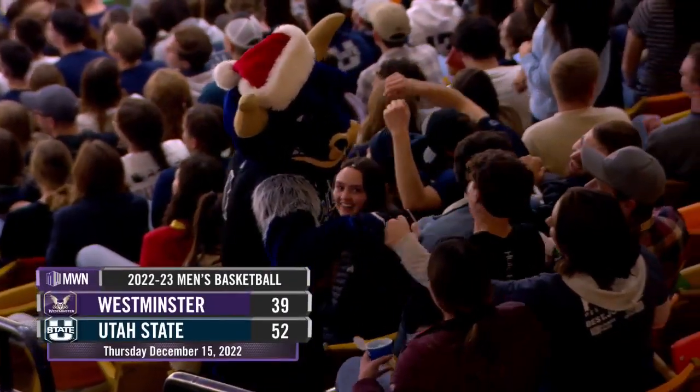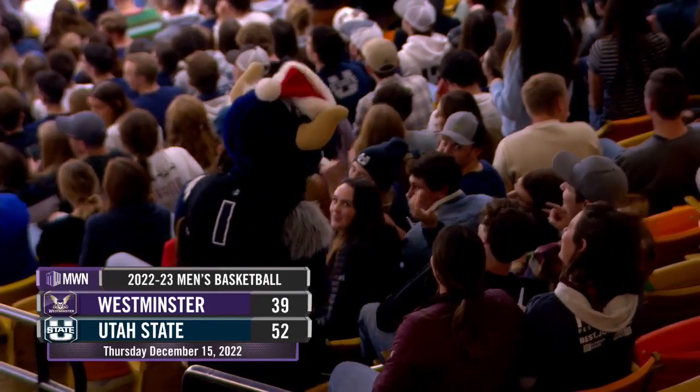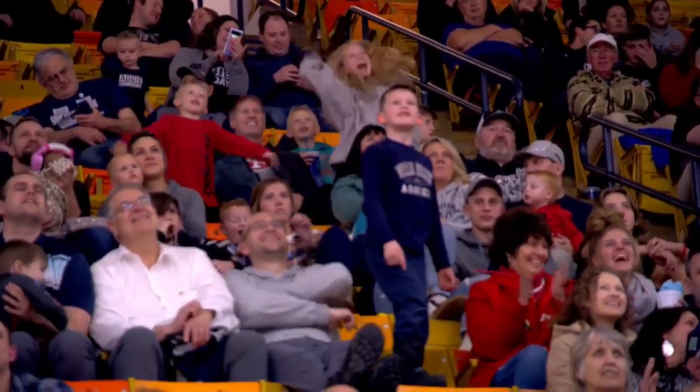To 39, Utah State leads, but only by 13 over Westminster. This game, Utah State can't seem to separate by much. Dan Akin is going to go to the line for free throws.